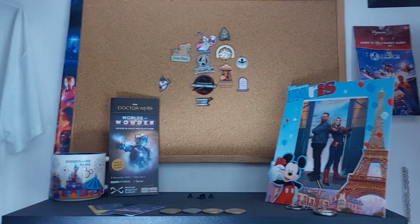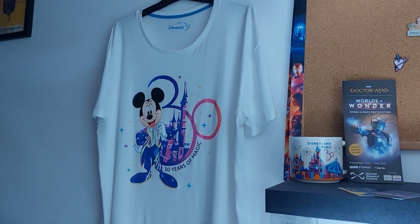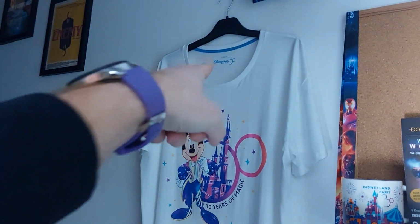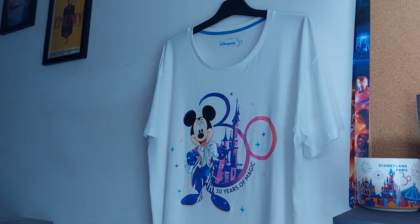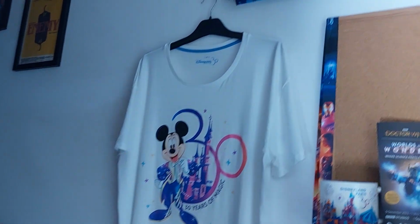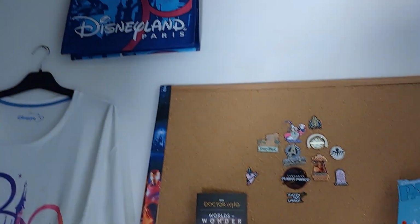And I've got a wee shelf for my Disney stuff, which has the 30th anniversary t-shirt. It's hanging up because it doesn't really fit me. Look at the size of the neck area. It's huge. It kind of fits me, but it's awkwardly too big there. So I thought I'll just hang it up. And then above, obviously, the 30th anniversary bag.